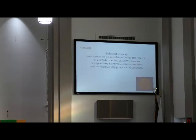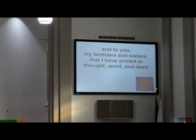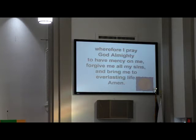Beloved of God, let us come before our gracious Lord to confess our sins and to receive his gracious absolution. I confess to God Almighty before the whole company of heaven, and to you, my brothers and sisters, that I have sinned in thought, word, and deed, by my fault, by my own fault, by my most grievous fault. Wherefore, I pray God Almighty to have mercy on me, forgive me all my sins, and bring me to everlasting life. Amen.